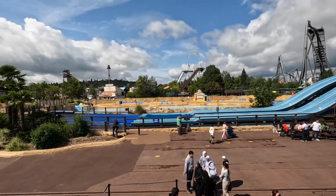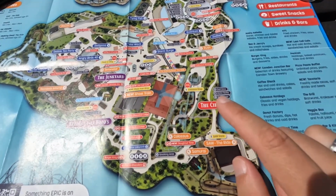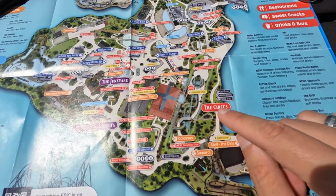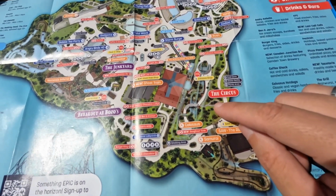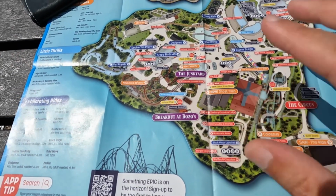And in terms of the layout of Carnival then, it is very, very similar to last year. The only slight change is the circus is actually located down here now. Now this is that kind of new picnicky area where the Crows at Morecambe Meadow was at Fright Nights last year. It's just opposite the barrel roll of Colossus there. Junkyard still over here next to Nemesis Inferno, so that's all the same.